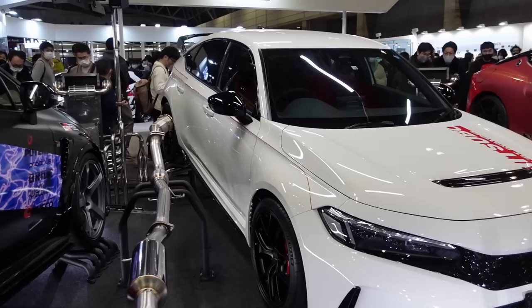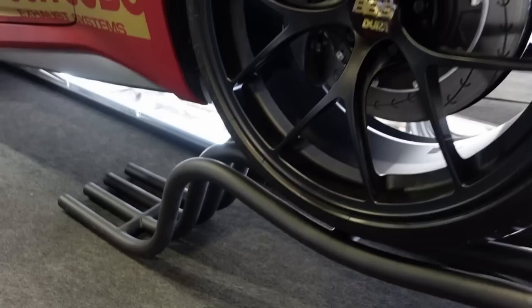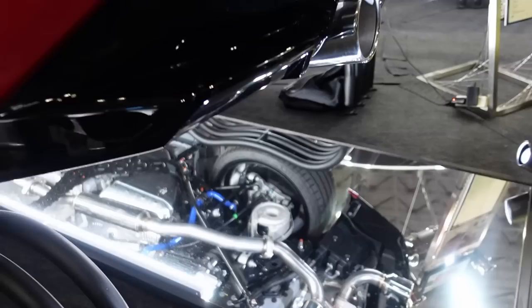Fujitsubo with a trio here. We got a new Civic Type R next to a new Z. They're propped up so you can see the exhaust in the rear. We'll check it out, but it's kind of a cool look at it. Header flange, primaries, exhaust. That's your car stand. So yeah, underneath the new Z, look at it.